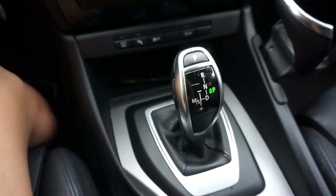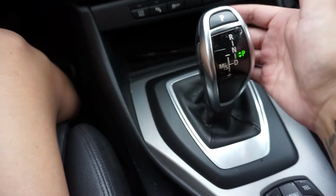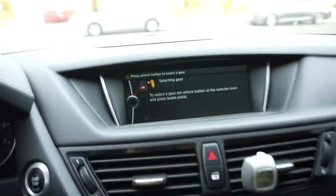In Park, you have to press the side button in order to switch gears. If I were to pull on this right now, it's telling me that I have to press the little side button in order to switch gears. I'm assuming that's so you don't accidentally knock the gear shift into another gear. That actually happened to me when I was going to Chico. I was sitting at a stop and my friend knocked my gear into neutral, and when I stepped on the gas, the engine revved at me like, why are you doing that? You're not in the right gear. So that little side button, very smart.